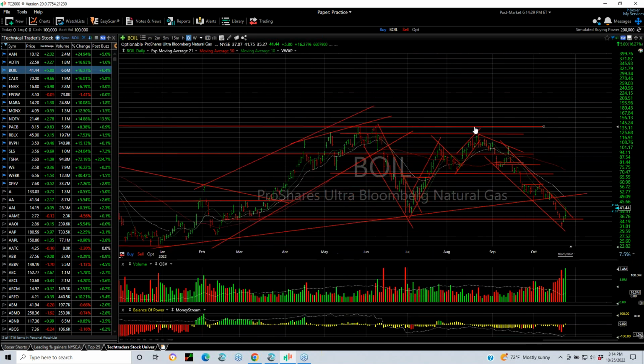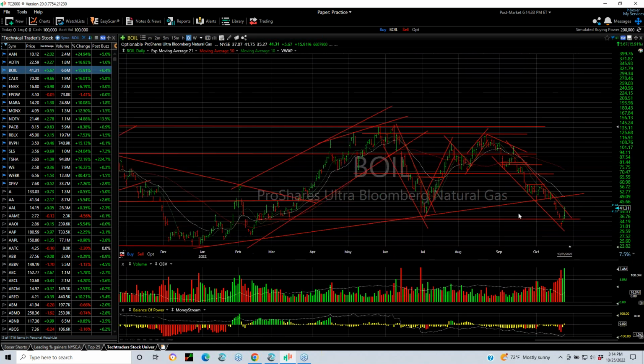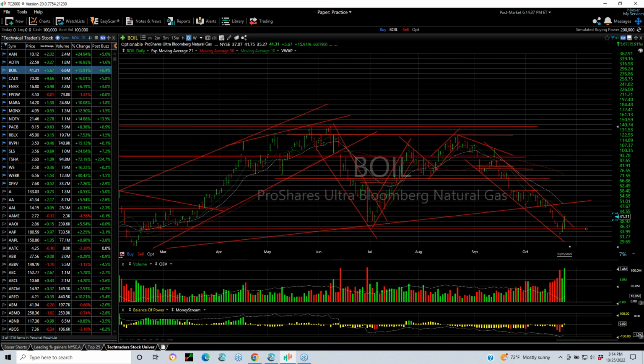BOIL, nice 1, 2, 3, 4, 5-way move, an island bottom, big volume spike down, followed by a reversal for 2 days now on the upside. We're right at the declining tops line. If there's any follow through whatsoever, we should see 47.8, maybe 50 early on. And if this has any kind of real trend, high 50s.